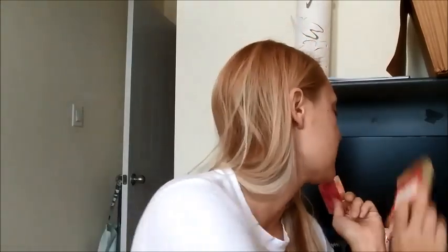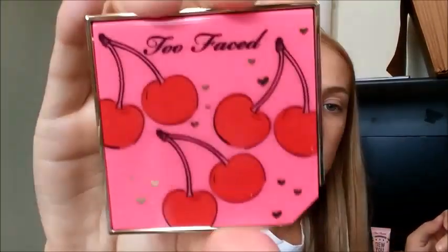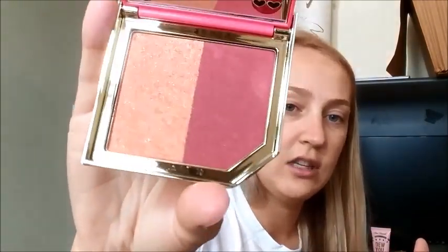I love cherry scented, cherry flavored things, so I'm super excited to see how this is. It's got cherries on it. Let's smell. Kind of, I don't know. There's some little cherries. These are these colors. It's not cherry scented.